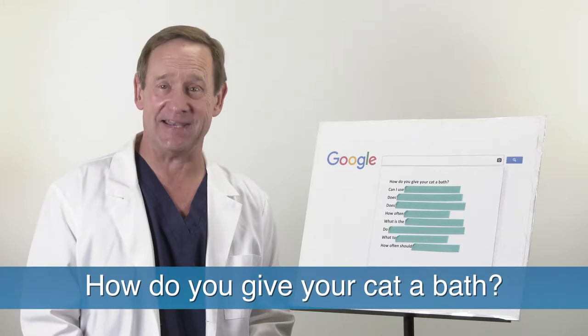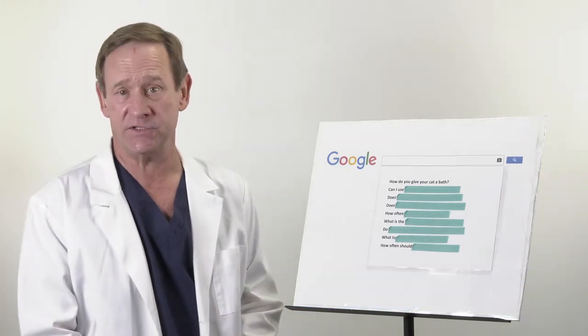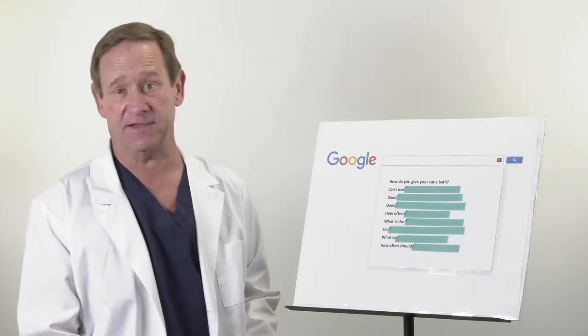How do you give your cat a bath? Very carefully. You don't want to injure the cat, and you don't want to get injured yourself. Sometimes you have to wrap them front half, back half, to wash one half and then the other half.